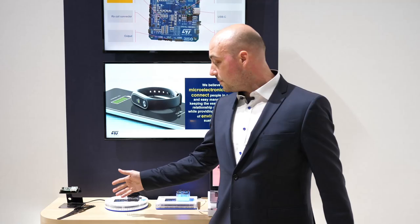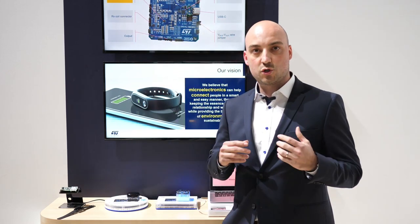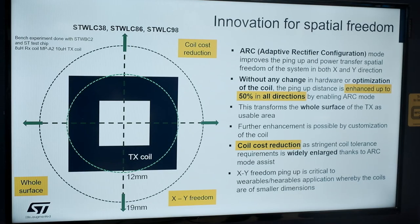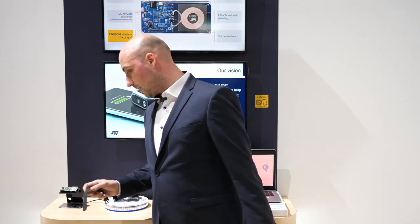millimeters. The key benefit of this application is improved freedom of positioning, which means the charging will start even in case of some small coil misalignment. That's very helpful in these small coil design applications.